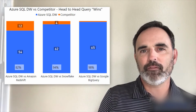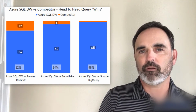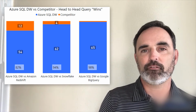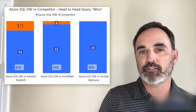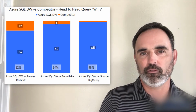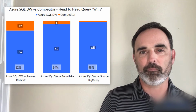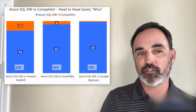So talking about how the study was conducted a little bit, for Azure SQL Data Warehouse, they used 3 different configurations, and each test was a set of 22 queries, okay? And so this chart here is showing, for those 22 queries that were executed on 3 different platforms, how they compared to the other platforms. So we'll start with Amazon Redshift here.